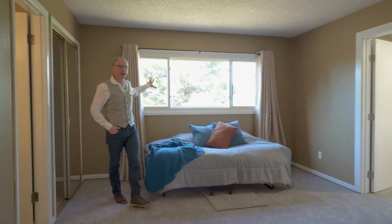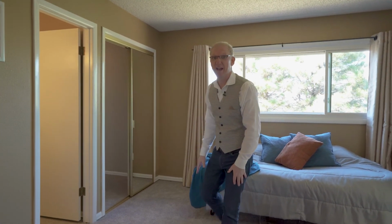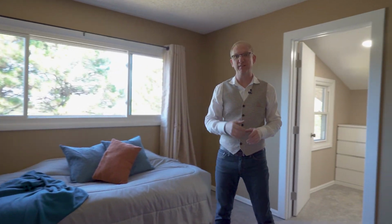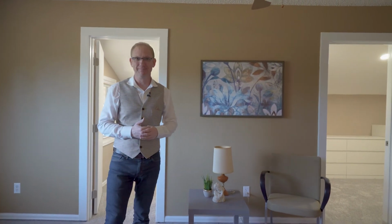Views of Pikes Peak right out your window, fresh paint, new carpet, an ensuite, and count them, 3 closets, enough space for your private-owned DSW. This is a great master bedroom.